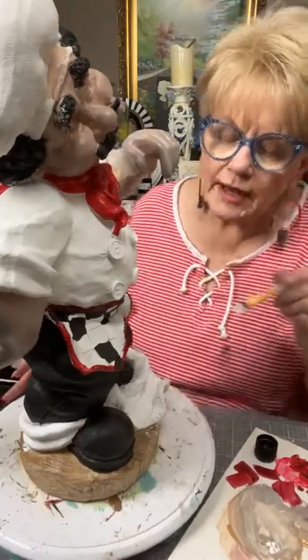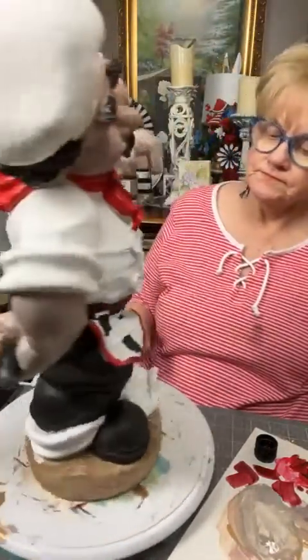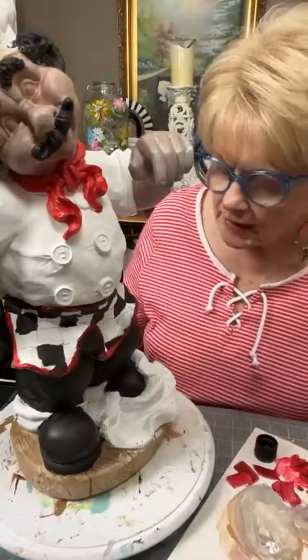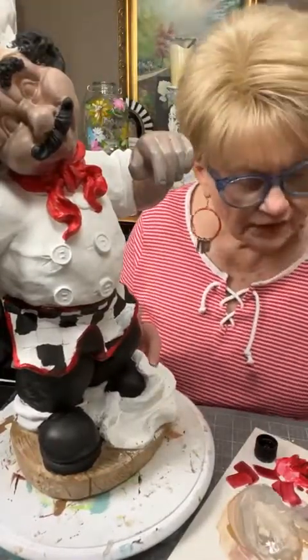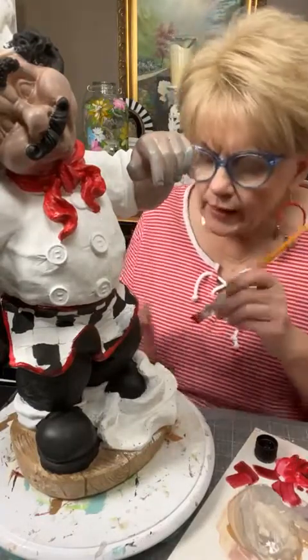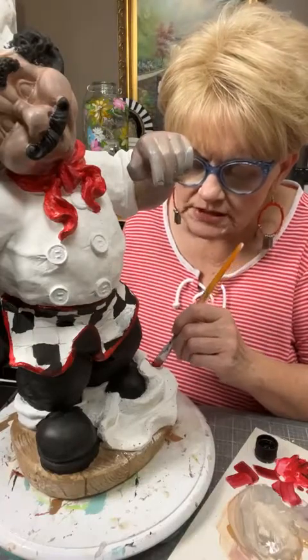All right, that's got to dry and come back and put another coat. Down here, there's some detail, and I think I need to use the red in this detail. It's like a stripe in a towel. You see that right there?